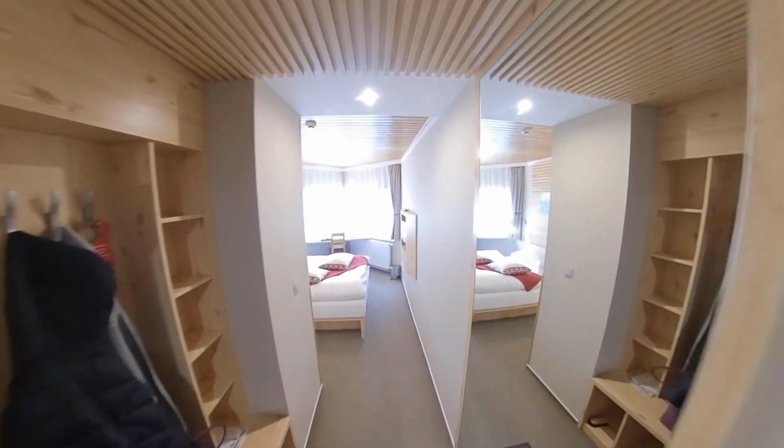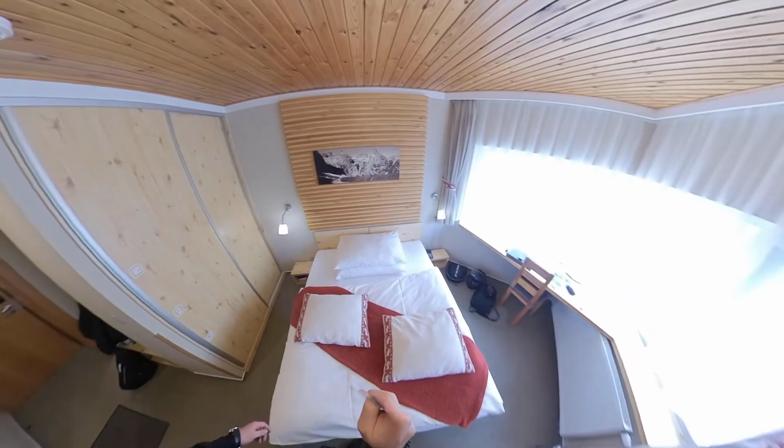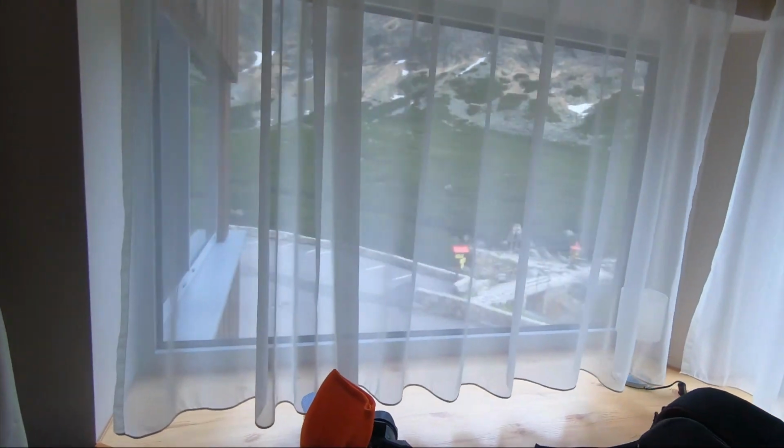Welcome to a standard room. It's not big. That's one thing I had to mention. All you see is basically this. TV also, just a small TV, but we didn't even use it. That's fine. What I like is definitely the view.